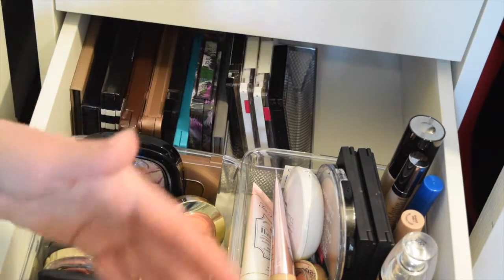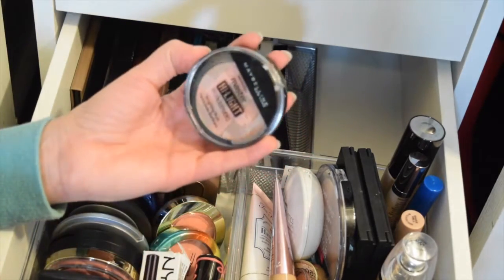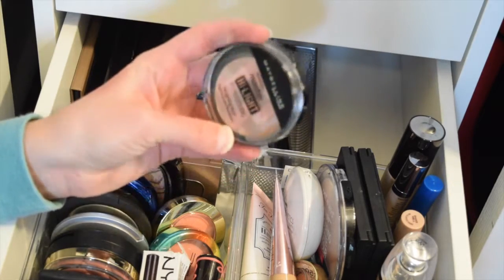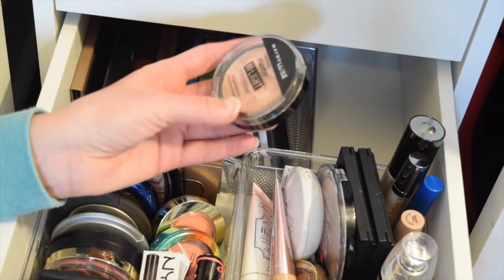And then this was something else that I called, it's the Maybelline Master Highlight in Nude. This is really pretty. I didn't get to play with it that much last week. Yeah, so I definitely want to pull this for the week and give it lots of love.